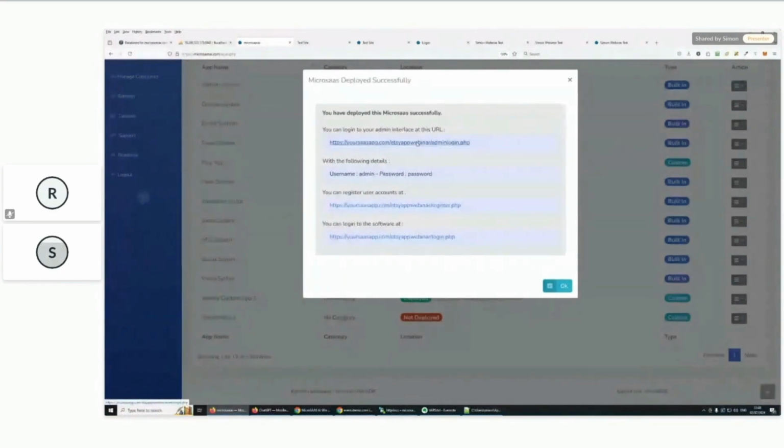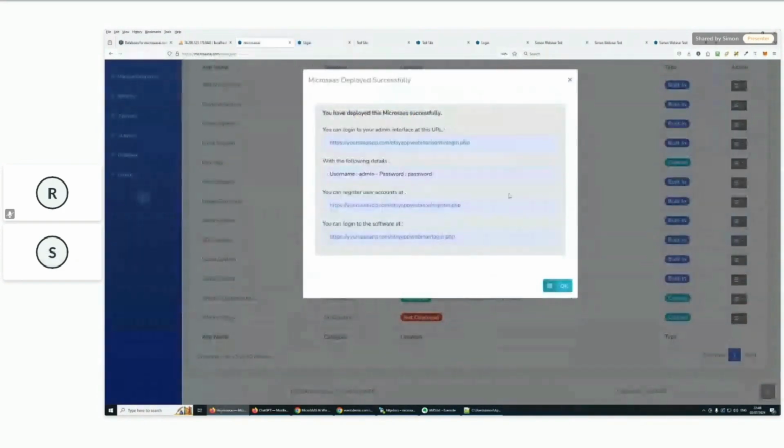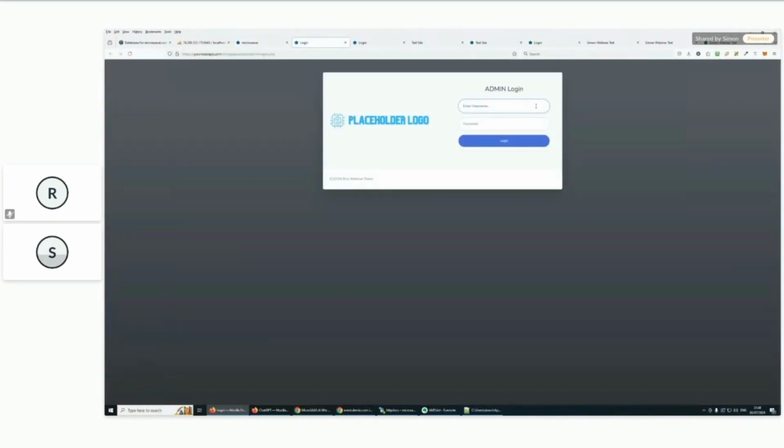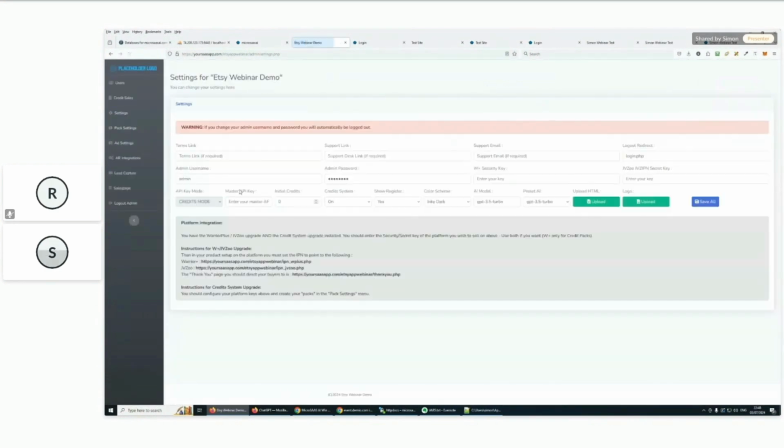Let me log into the admin interface. Let me log out. I'm still logged into the other one. So admin interface, admin password. And I'm going to go to settings. I'm going to paste a key. Is that still on my buffer? Yes, it is. And I'm going to change my credit system to off and change that to my key.